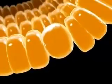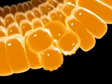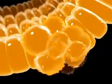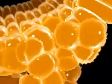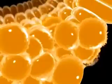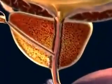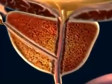In carcinoma of the prostate, the growth and multiplication of cells escapes from normal control. In addition, there is impairment of apoptosis, the important process of programmed cell death, which normally regulates cell numbers. Carcinoma of the prostate usually begins in the peripheral zone, unlike benign prostatic hyperplasia, which most often starts in the transitional zone, around the prostatic urethra.